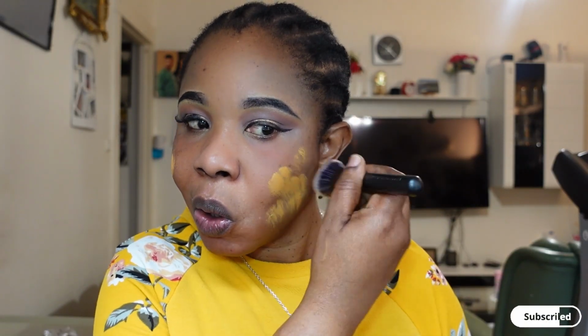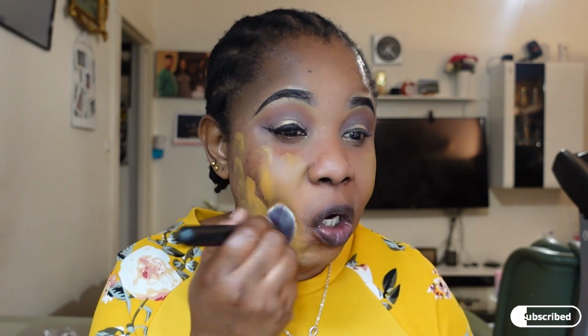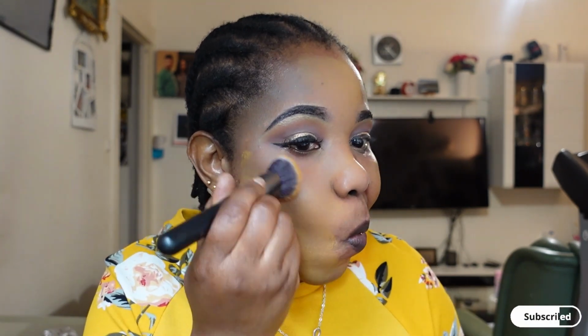I want to be gentle with it because I don't know if it's my shade, before I come and look like something else. So, is that my shade? I think it's my shade, but it's a little bit... okay. Let's just spray it around. I think it's too yellow, or is it the camera?